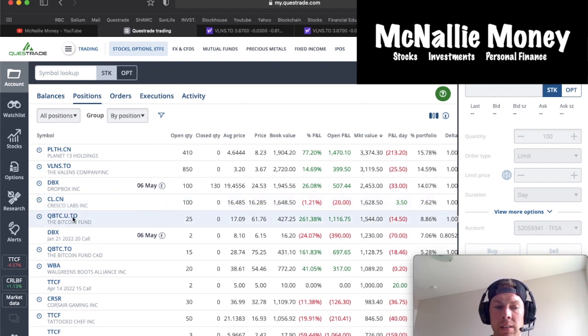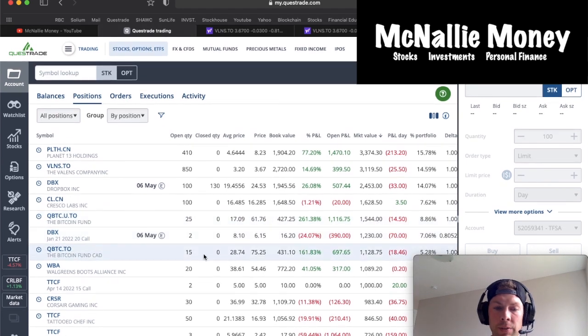Following Cresco, we have the Bitcoin fund. Now this is in US dollars. This one's in Canadian, so you'll notice same ticker, but this one has a .U, whereas this one does not. So we're up 261%. Obviously, Bitcoin and all crypto has been on a run this year, especially Ethereum and Dogecoin as of recently. Unfortunately, I don't have any of those, but I do have some pretty good exposure here to the Bitcoin fund. So we're up $1,100. This one's about 9% of my portfolio, $1,500 in terms of market value. And the Bitcoin fund in Canadian, we're up about $700 or 161%. So that's great. And between the two, that represents about 15% of my portfolio.